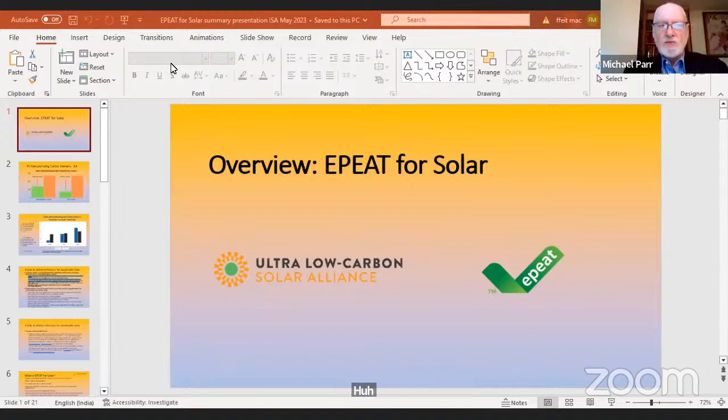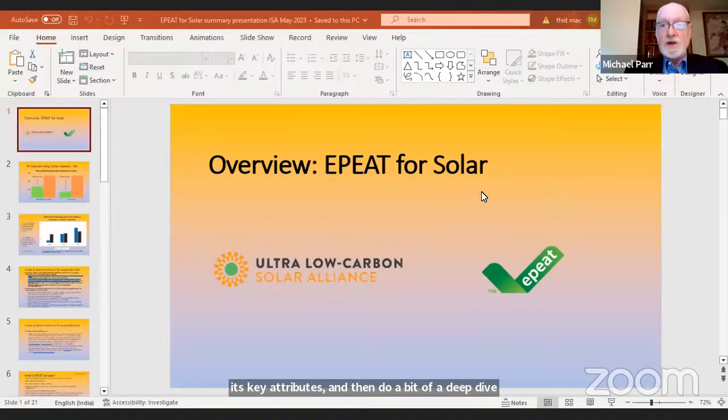So what we're going to show you all today is a broad overview of the EPEAT Type 1 Eco Label for photovoltaic modules and inverters, give you a little background around why the Eco Label was developed and some of its key attributes, and then do a bit of a deep dive into the carbon footprint criteria, which were most recently added. You will find this to be a relatively detailed presentation because this is quite a detailed standard, but we really look forward to some Q&A at the end, and some open discussion around the role that an eco label like this can play for the industry.